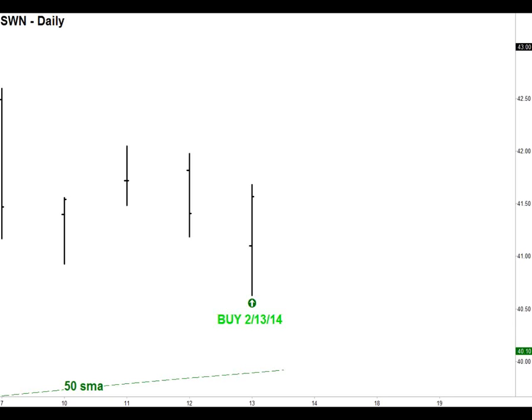All right, SWM. This was on the 13th, which was just a week ago. As we see here, the first thing, we're above the 50-period simple moving average. So what does that mean? It means the overall trend is up. So what else does that mean? It means we're only looking for buy signals. We will not short in an overall uptrend. So we can only look for buy signals.